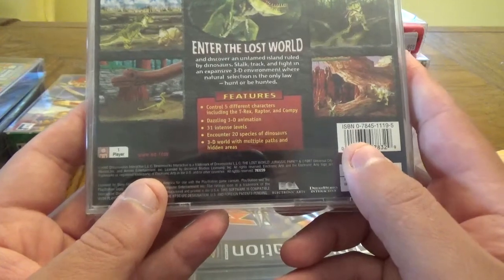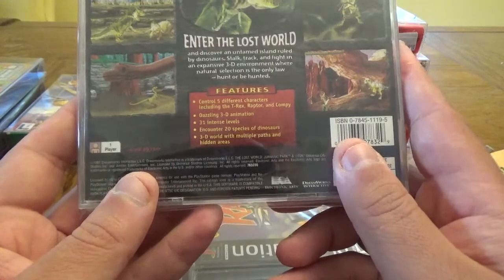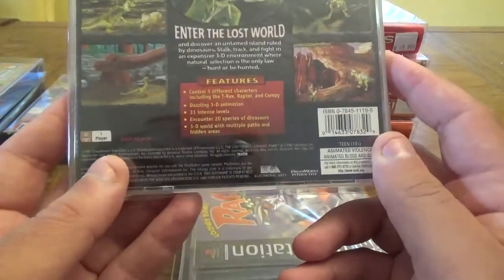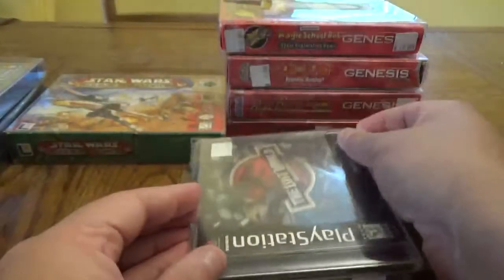Dazzling 3D animation, 31 intense levels, encounter 20 species of dinosaurs. 3D world with multiple paths and hidden areas. www.ea.com.